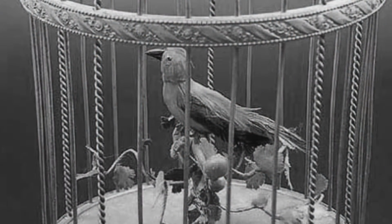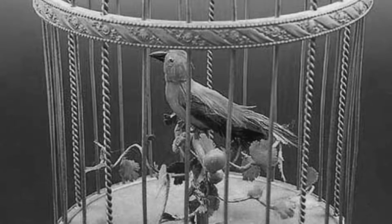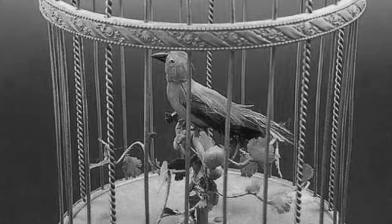Walt's first thoughts of dimensional motion were really spurred by a very small mechanical bird that he and his wife had purchased on a trip to New Orleans, Louisiana. And he was fascinated by the fact that it was just a simple clockwork mechanism, a little bird in a gilded cage, but that it had such an illusion of life and motion with such minimal function.